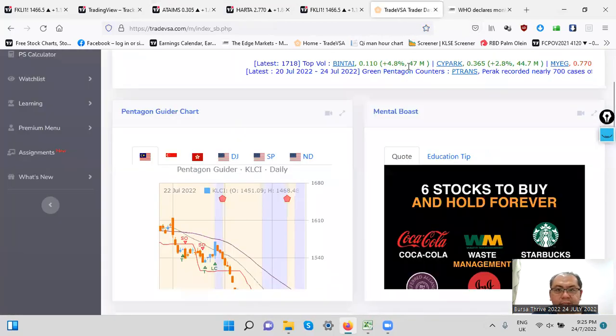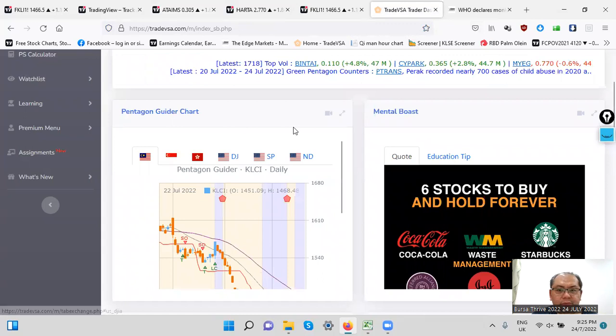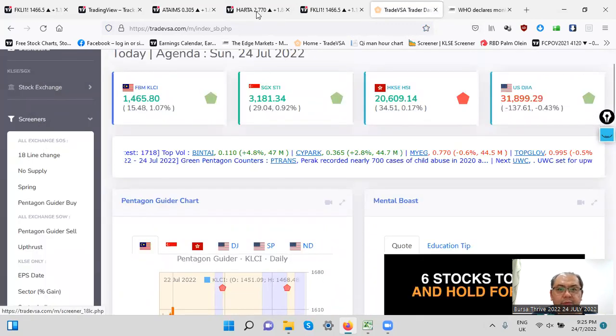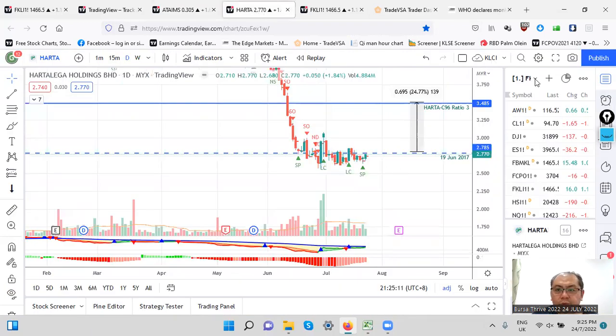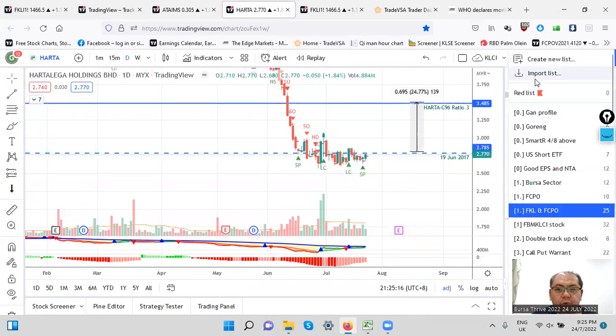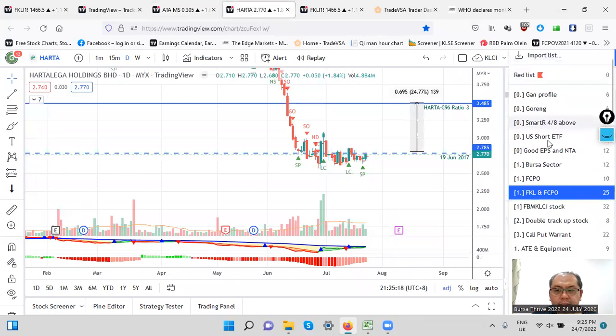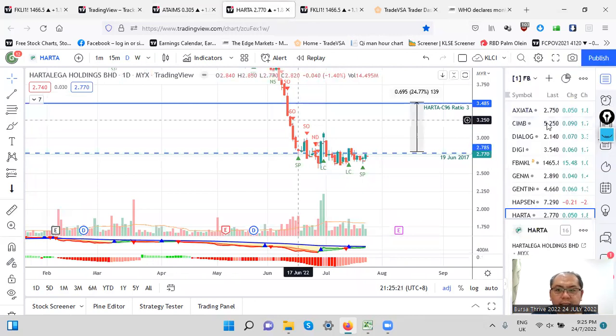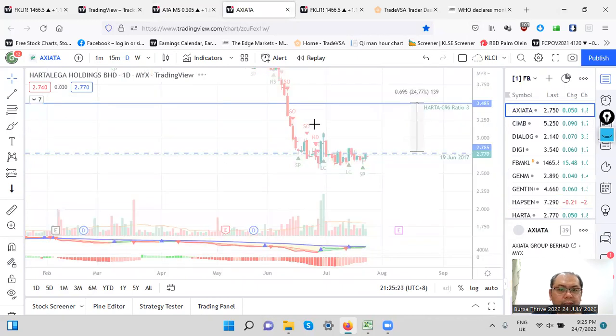So we go back to this trade VSA 360 to see if there's anything to look at next week. Oh, before that, I want to show you something: if our market is going to rebound, we need to pay attention to some of the stocks in our KLCI that may benefit.